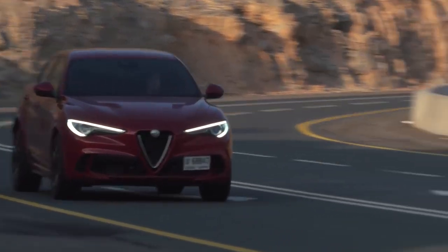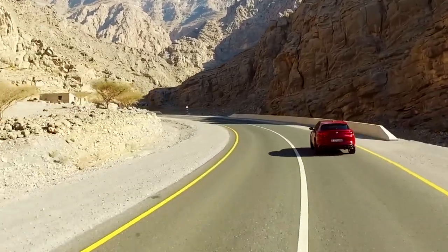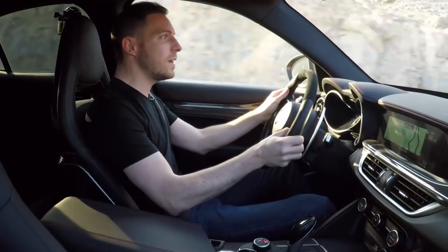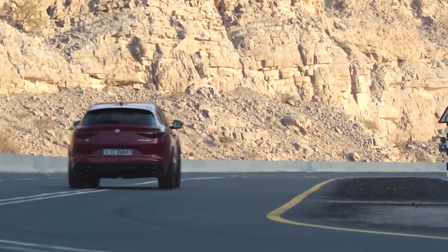So how does that four-wheel drive system work? So they say it's 100% rear-wheel drive until those wheels start to slip, in which case it can send up to 50% of the drive forwards. So how does it feel? If you put your foot down mid-corner or coming out of a corner, you can just feel it rotating slightly.